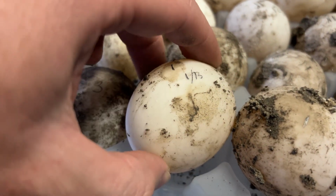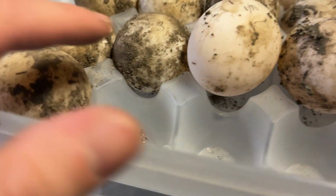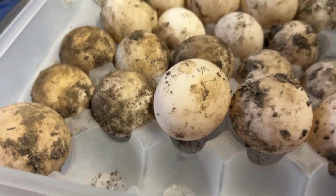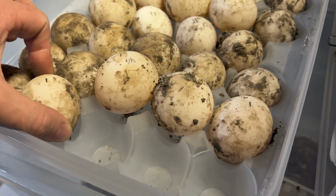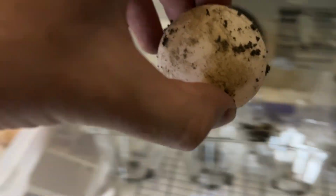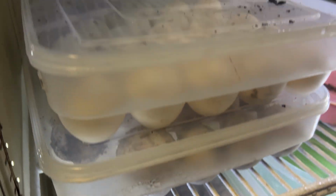This was the one that was laid, the second clutch of redfoot eggs that we collected today. And look at the size of the first eggs that we collected in this video. That is just an insane difference. I mean, these don't even fit inside of the container. But anyways, let's see. Just 2 more eggs. And there we go. And of course, we'll put all the redfoot eggs and all the Sulcata eggs that we collected today in the incubator. And in about 3 months, we're gonna have some beautiful little baby tortoises hatching out.